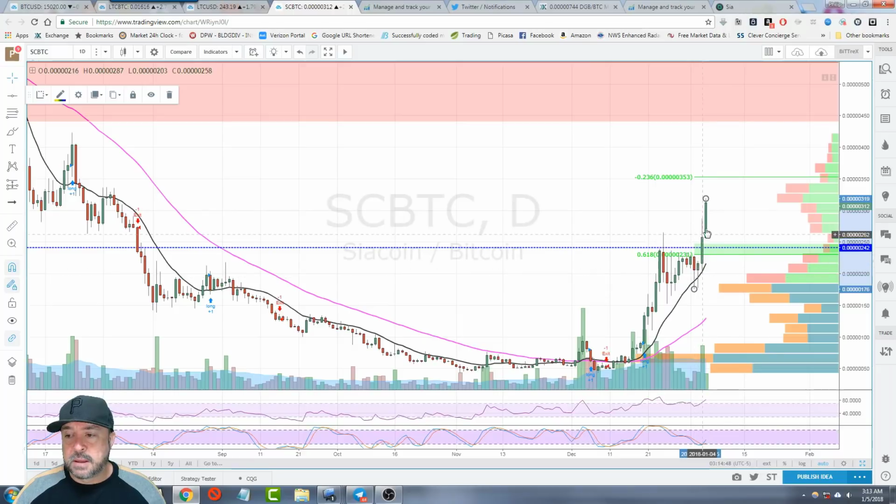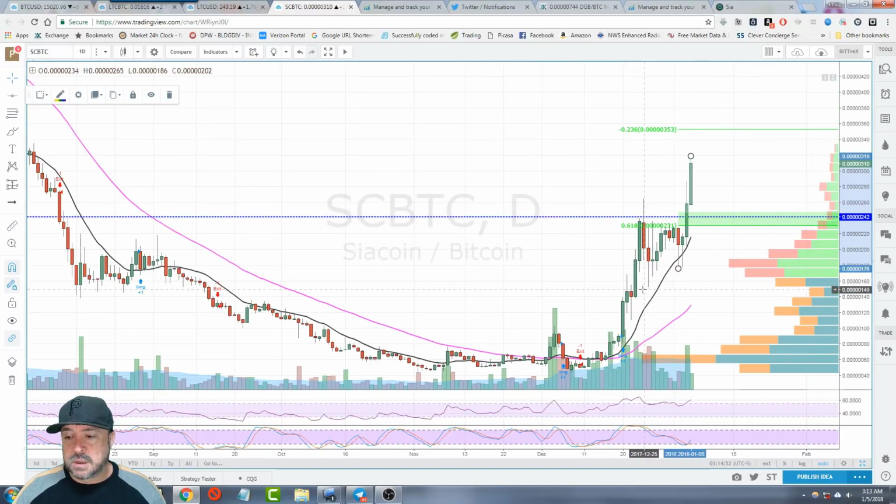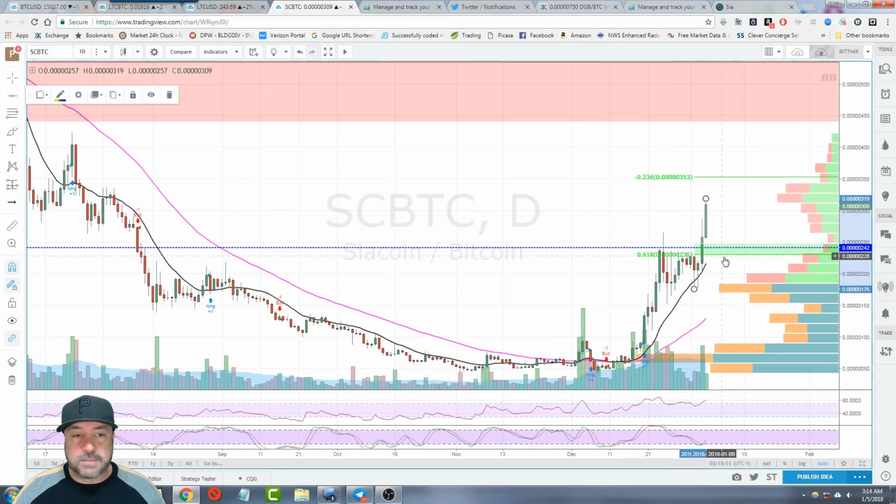But as you can see, don't chase it up here, guys. Like what happened here, you got a pullback, and then it resumed another leg higher. So I'm looking for that pullback, consolidation, and third leg higher. But until you see a definitive red candle on the daily on that move there, we won't know what the fib range will end up being. But keep an eye on that.